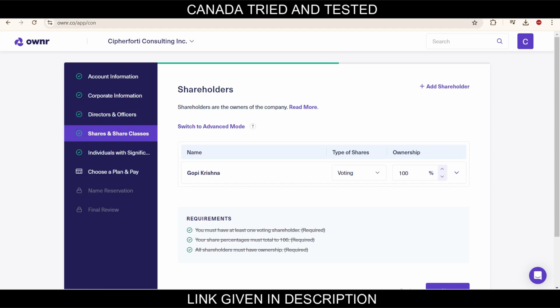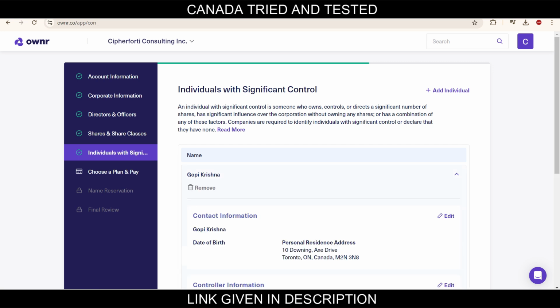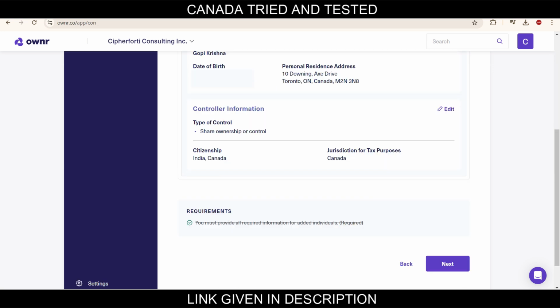We come to the shareholder section. Since it is a single person entity, 100% ownership, you can go to advanced mode and add the shareholder detail if you want. So once this is done, click next. Individual with significant control. Again, here by default, the name comes. And once we click here, this section has the contact information, address, and also shows the citizenship status and the jurisdiction for tax. So you can go and edit if you want. If not, just click next.